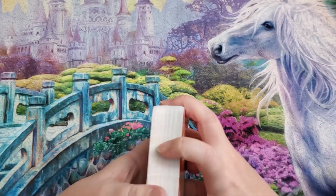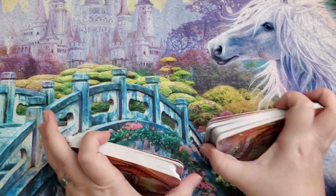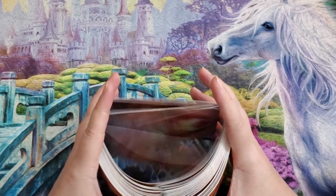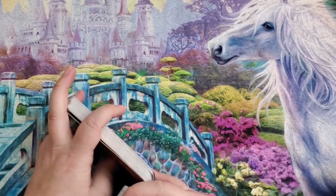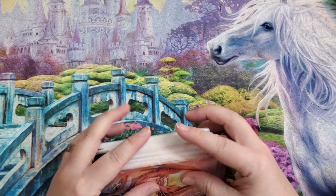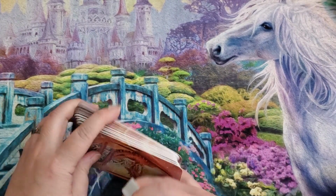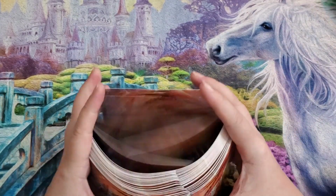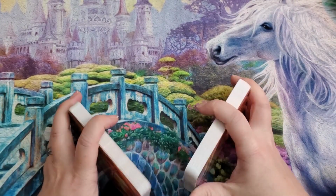Let's see how they shuffle, and then we'll take a look at the guidebook together. Oh, it would help if I have them in the right position here. And they shuffle beautifully. This cardstock really does. It shuffles gorgeous. I cannot wait to edge these in reds and oranges and golds and blues. And I think I'm going to ask Peggy if she has any red dragon scale fabric left for me to get a small bag for these.